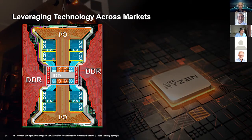So if you look at the EPYC server processor, one aspect of it is that it's got tons of memory controllers, tons of IO, which would be overkill for your client and consumer type of products. No one that I know of has a laptop with eight memory channels. Maybe some in this crowd would like that. But for most folks, that's more than anyone's going to need at this point in time.